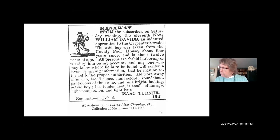Sometimes a slave was given freedom upon the owner's death, and some were not freed, but were inherited by surviving members of the family.